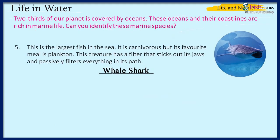5. This is the largest fish in the sea. It is carnivorous, but its favorite meal is plankton. This creature has a filter that sticks out of its jaws and passively filters everything in its path.